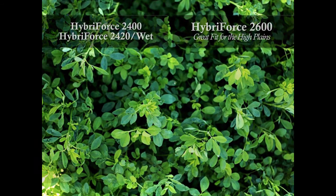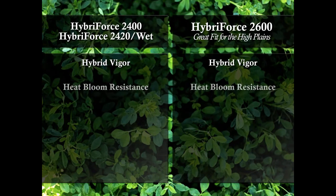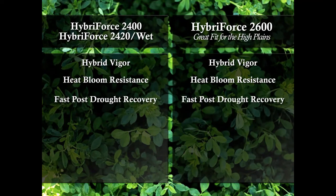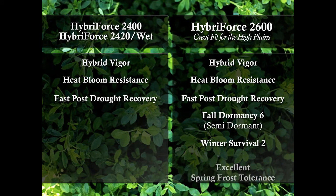The entire lineup of Dairyland Seeds HybriForce alfalfas combine hybrid vigor, heat bloom resistance, and fast recovery after prolonged severe drought. HybriForce 2600 is a unique combination of these traits in addition to full season, semi-dormant growth habit, excellent winter survival, and spring frost tolerance, a package that offers unparalleled yield potential, forage quality, and water use efficiency for the central and southern plains environment. HybriForce 2600 is a great fit for the Great Plains.